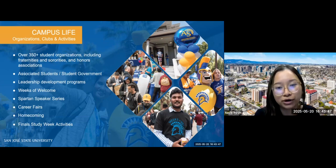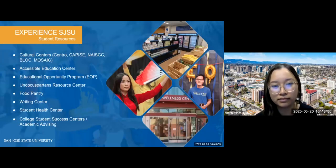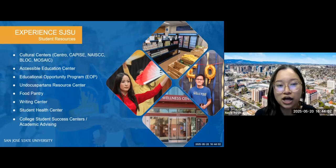And we also offer career fairs. You can meet with employers. We have homecoming and a final study week and lots of other activities. There's even more to offer, such as our cultural centers, our accessible education center, food pantry, student success centers, and many more. There's a lot of resources to take advantage of when you decide to come to San Jose State.